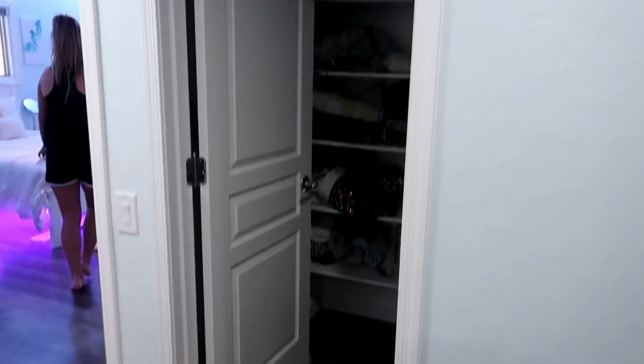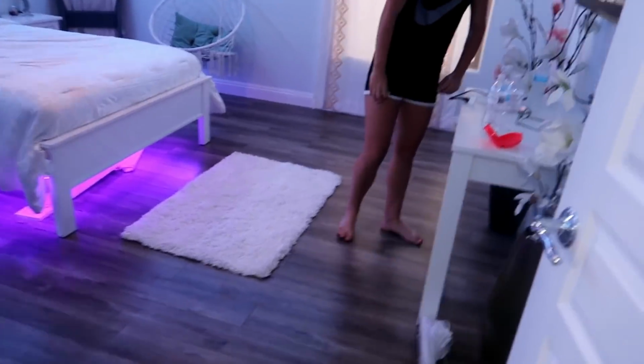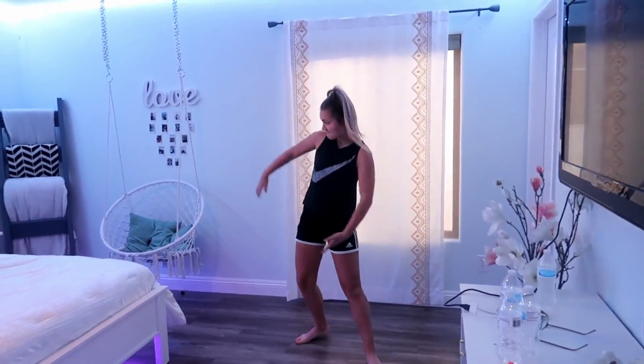So we've got a little linen closet right here. Got another little game closet. Girls' bathroom, you'll see that in a minute. And then boom, we've got Ashlyn's room.